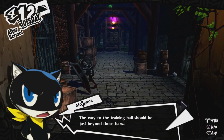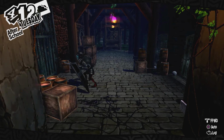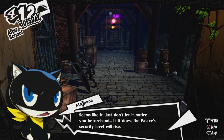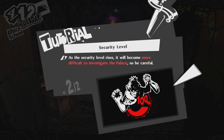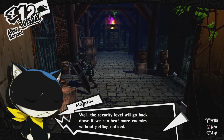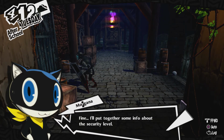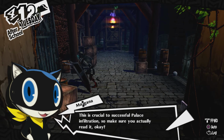Let's go. All right. So long as one of us knows how to get there, because I certainly don't. There's a guard on duty here. The way to the training hall should be just beyond those bars. So, what are we gonna do? Do we gotta fight it? Seems like it. Just don't let it notice you beforehand. If it does, the palace's security level will rise. When you are spotted by an enemy, the security level will rise, as shown in a gauge in the upper left. As the security level rises, it will become more difficult to investigate the palace, so be careful. What do we do if that happens? Run away? Well, the security level will go back down if we can beat more enemies without getting noticed. That sounds complicated. Fine. I'll put together some info about the security level. This is crucial to successful palace infiltration. So make sure you actually read it, okay?